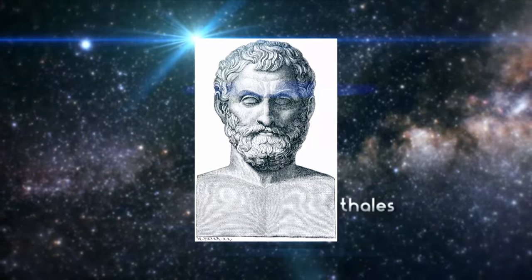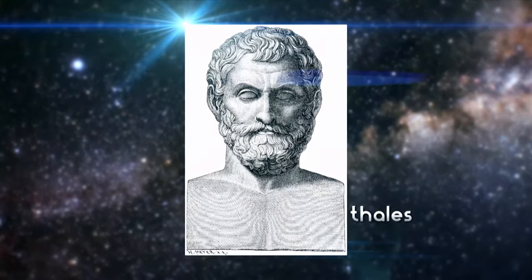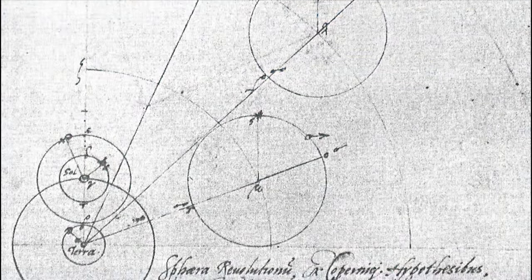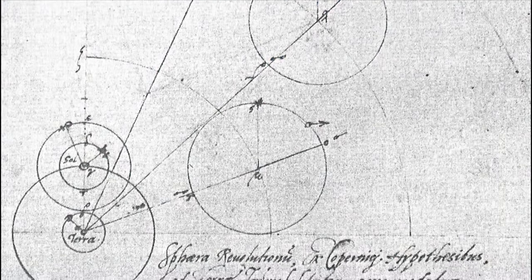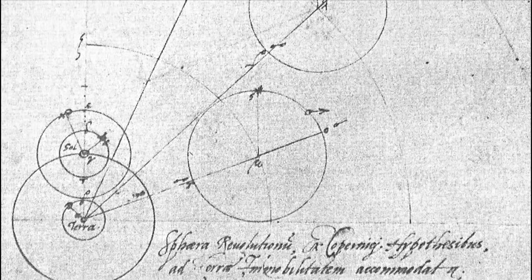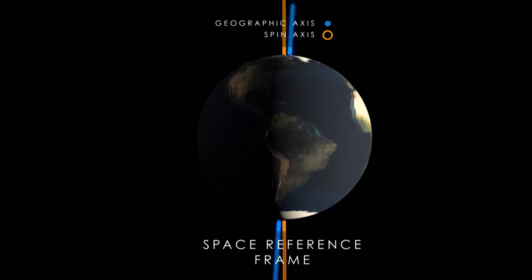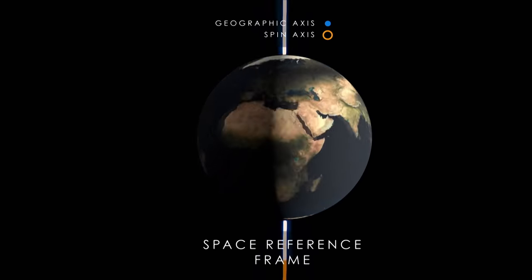Nevertheless, it's recorded that by around 585 BC, the Greek astronomer Thales successfully predicted a solar eclipse. Today, such ancient records can serve a scientific purpose. That's because astronomers can compare where eclipses were seen long ago to where the calculations say they should have been seen. The differences reveal slight changes in Earth's rotation over thousands of years.